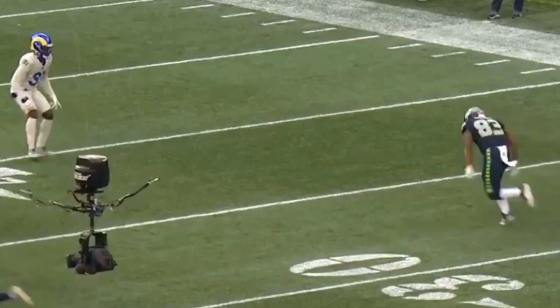Today we're going to be breaking down the 3 best routes from the Week 16 NFL season, okay? We're going to be talking about how you guys can get separation on a double move route. This is what we're going to look at first, and then we're going to be talking about these 2 routes by Calvin Ridley and Amari Cooper, okay?